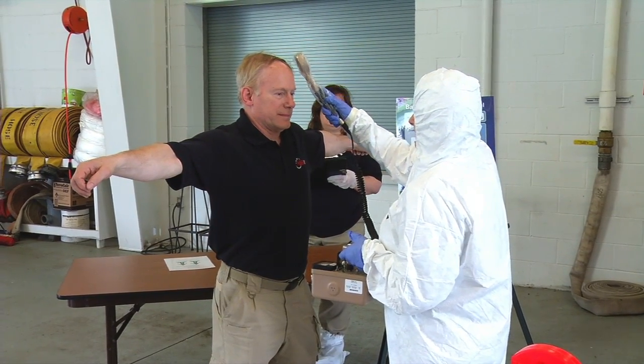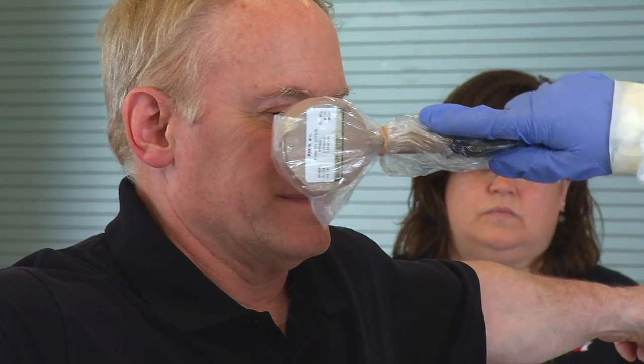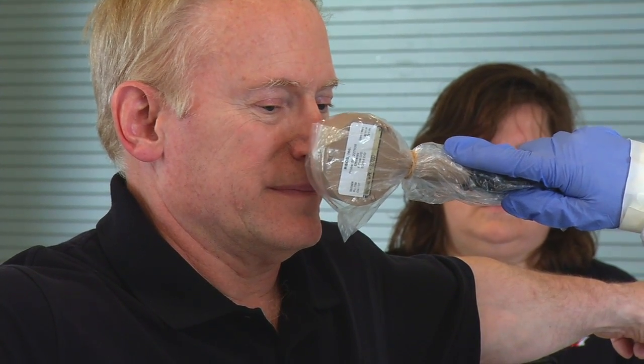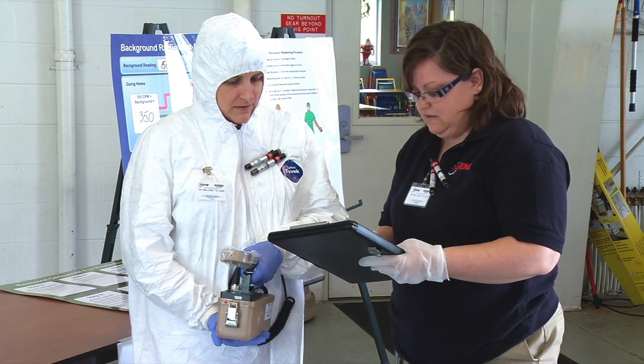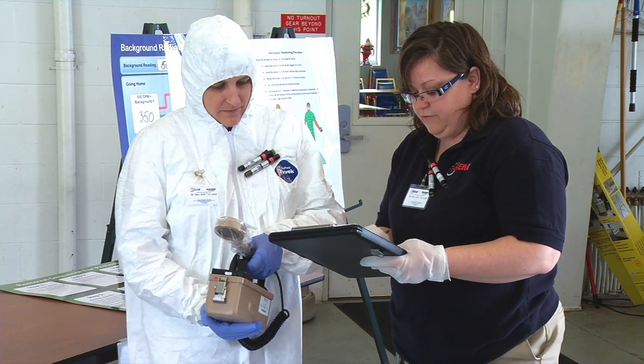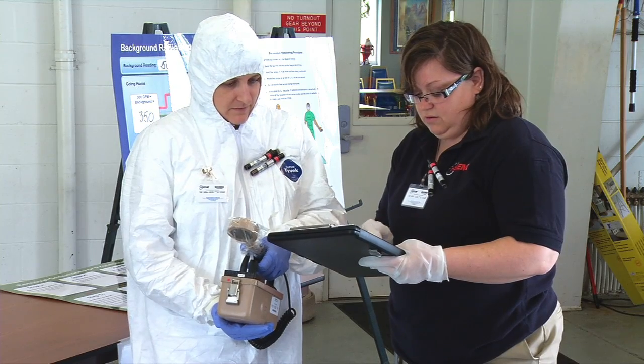Next, monitor the front of the person, pausing for 5 seconds over the mouth, nose, and throat. Lastly, monitor the back of the person, including the bottoms of their shoes or feet. Identify contaminated areas and levels on the individual. Inform the recorder of the location and the radiation levels.